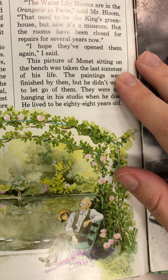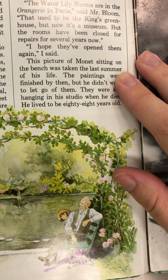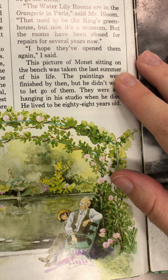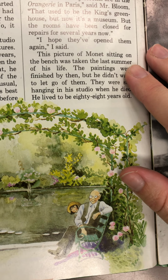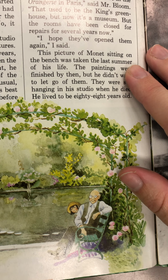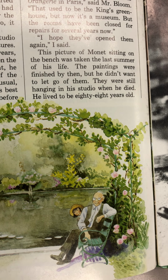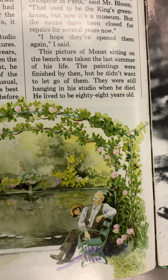Under an arch of climbing roses, we found the bench where Monet used to sit and look at his lily pond. Naturally, we went over and sat down just as he used to do. "Tell me about when Monet was old," I said. "It was then that he got his great idea," said Mr. Bloom. He started to work on the biggest pictures he had ever painted. They would cover the walls of a big round room.